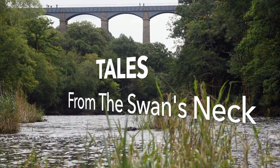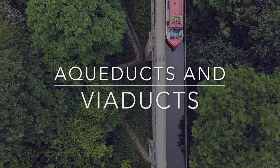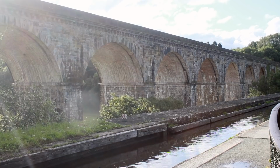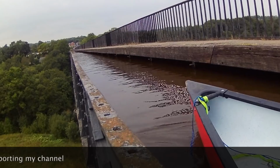The Pontcysyllte Aqueduct. The translation from Welsh to English: the bridge that connects. In this episode, we'll be delving into the facts and history of the Pontcysyllte and Chirk Aqueducts. We'll be looking at them from every conceivable angle, and have you ever wondered what it's like crossing the Pontcysyllte in a canoe?